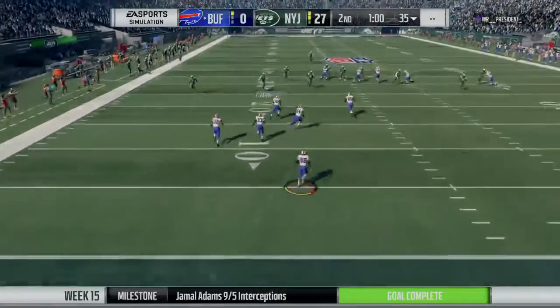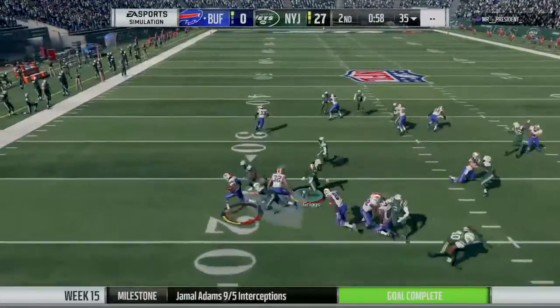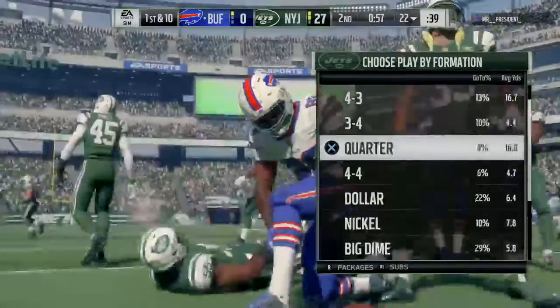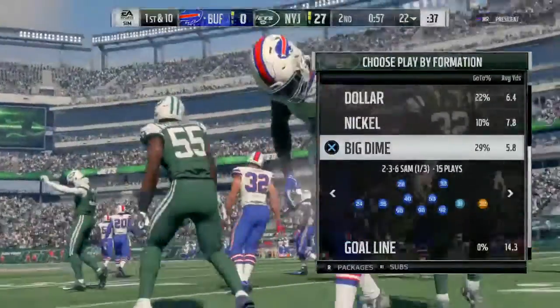That'll be taken in the end zone. And he'll get it up past the 20 to the 22-yard line. And now out come the Bills.